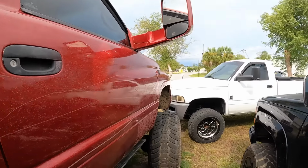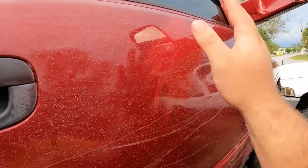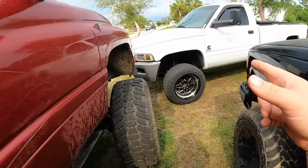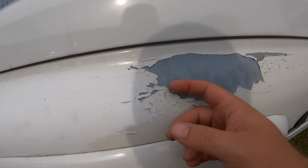But what these things also have in common is they both have horrible paint jobs. This one has like a sand in it. I mean, it's just awful. And then this one has a fairly new paint job, but the fenders are horrible.